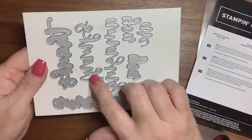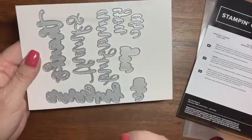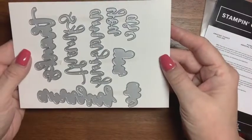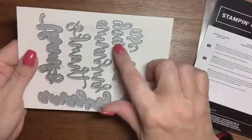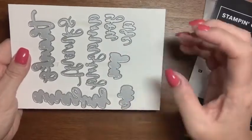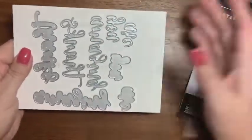And so, of course, you can play with existing sentiments by using these with them. Okay, so maybe you have a stamp that says "You are amazing." You can cut the "You are" out of the other stamp and then make the word amazing a really large word, stuff like that.